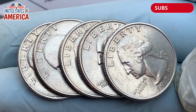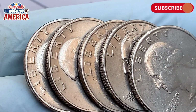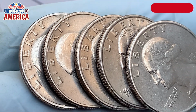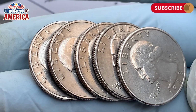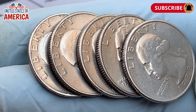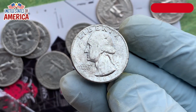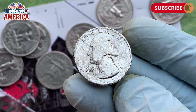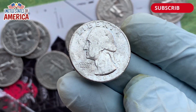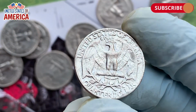There's something captivating about holding a piece of history in your hand, a tangible link to a moment when everyday life intersected with an era of transformation. Today, we're starting our exploration with a coin that embodies that spirit, the 1965 US quarter. This coin isn't just currency. It's an artifact that tells a story of artistry, innovation, and economic evolution that collectors have long admired.